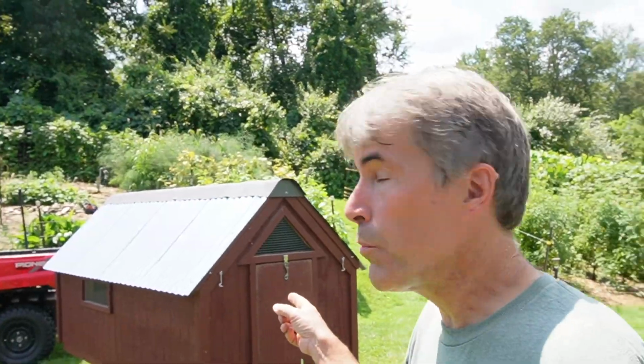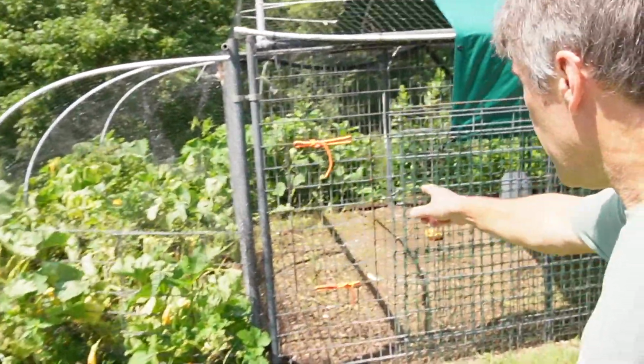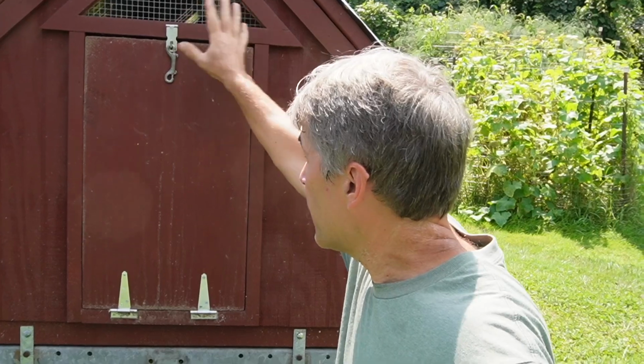So the idea at this point is we're going to get our mobile brooder backed up to this spot right here. We have an opening. So the back of this mobile brooder fits perfectly where that opening is. The ramp will come down so they can get in and out. So the new chickens will have their own space for security at night.